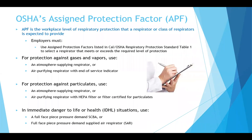The employer must use the assigned protection factors listed in the CalOSHA Respiratory Protection Standard on Table 1 in order to select the respirator that meets or exceeds the level required. For protection against gases or vapors, use an atmosphere supplying respirator or an air purifying respirator with an end of service life indicator, which I'll mention briefly in a slide or two.